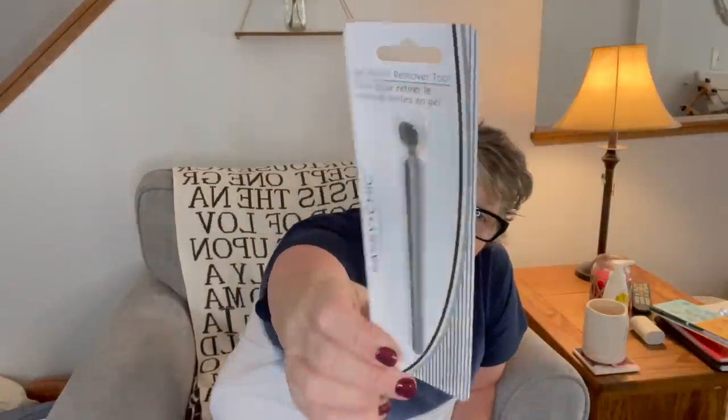And what this does is it removes gel polish. So what you have to do to get a gel manicure off when it's UV cured, you take a cotton ball with acetone, and you just wrap your finger with aluminum foil, let it sit, and then this tool helps take it off without damaging your nail. So I needed this. It's just a little tool for that.